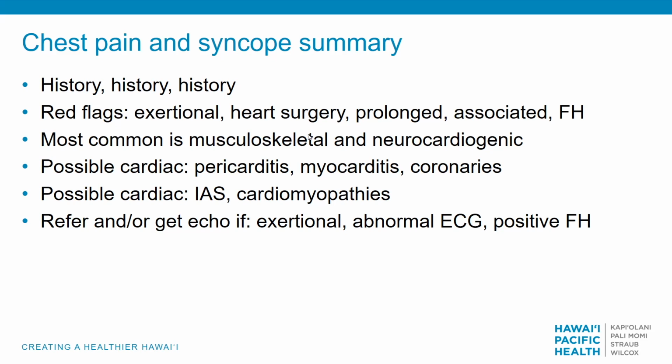True or false? 1 in 5 children will experience chest pain during their childhood. Yeah, that's true. Good job, everybody. True or false? 370 of the 3,700 patients, 10%, had a cardiac etiology in syncope. Well, that's false because only 1% had it. Good job, most of you. They can still answer.